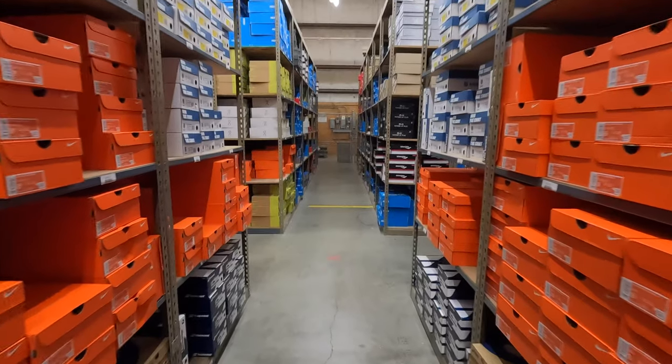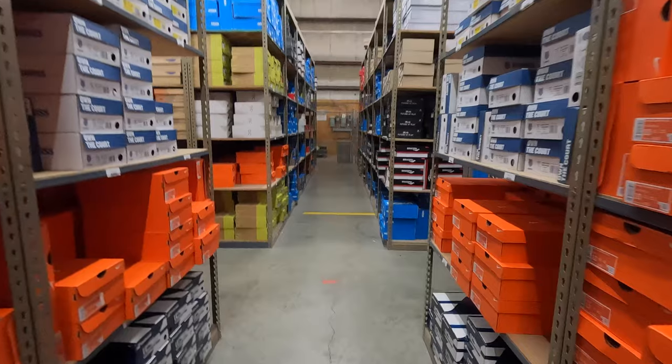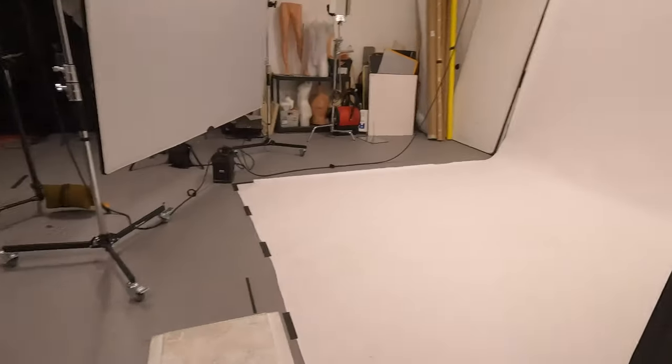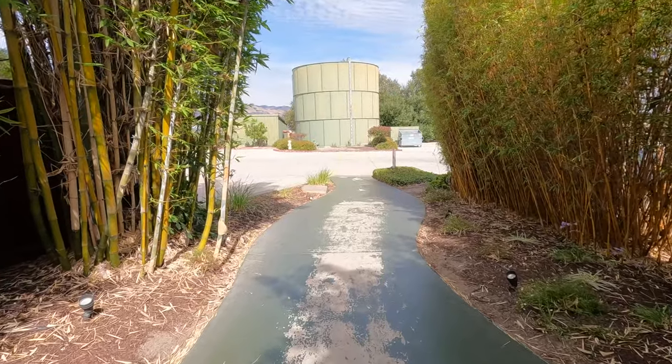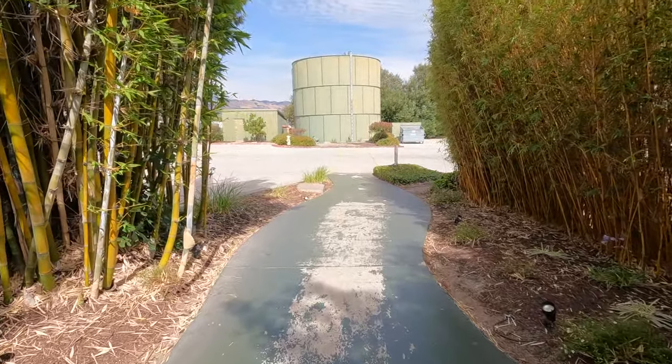But there is also the warehouse as well, and I got to get a little tour behind the scenes through all the racks, and I got to check out the studio space where Connor makes all the Running Warehouse videos. After I got a quick tour of the warehouse, we were out because it was a beautiful day and we were gonna go for a run.